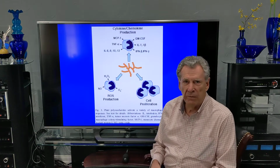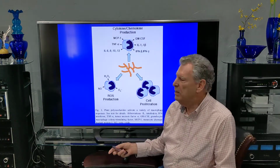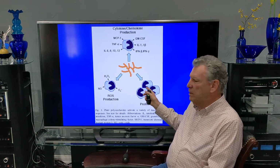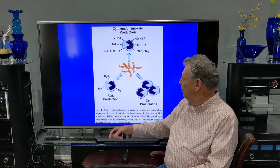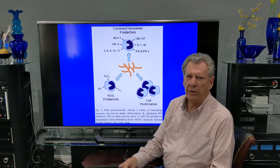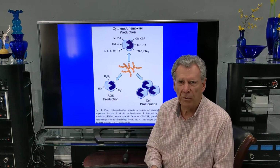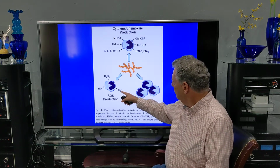There are almost 200 of them, the last I checked. This is just a handful of them, but it helps stimulate the cytokine production. If they need more cells, they'll call in more cells to come to the wound site. It also helps stimulate the reactive oxygen species production. There's hydrogen peroxide and nitric oxide. Nitric oxide was the molecule of the year, I think, in 1991 or 92, somewhere along in there. It's really been a subject of a lot of research.